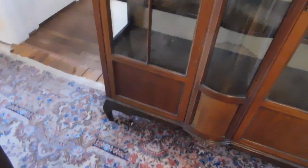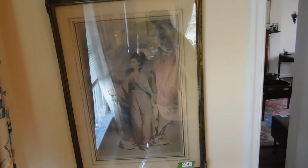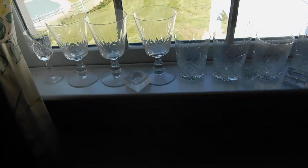Oh, this is a nice piece too, but unfortunately, probably at some point one of the legs cracked or broke, so instead of getting rid of it, since it was such a nice piece, looks like it's European if I had to guess, they cut the legs down on it. So now it's level, but the legs are cut. Beautiful old frame on this one too, lot 142. We've even got some Waterford crystal this week.